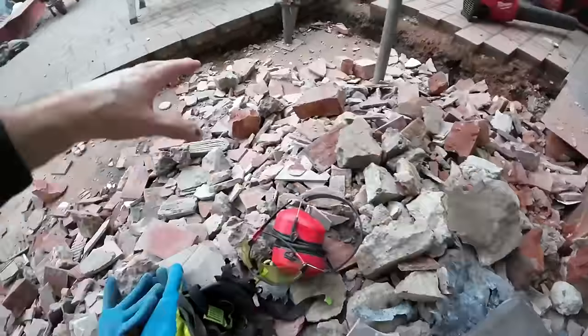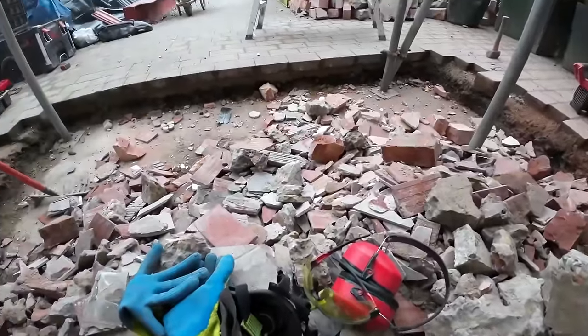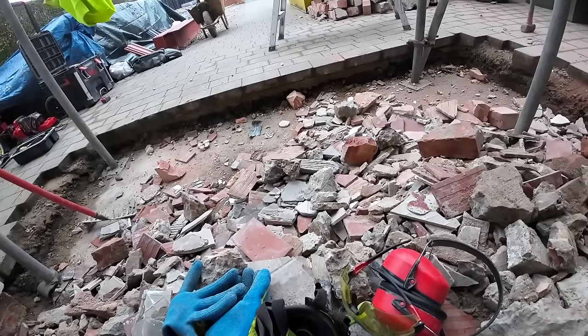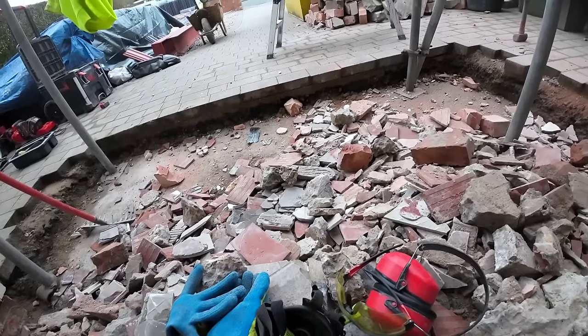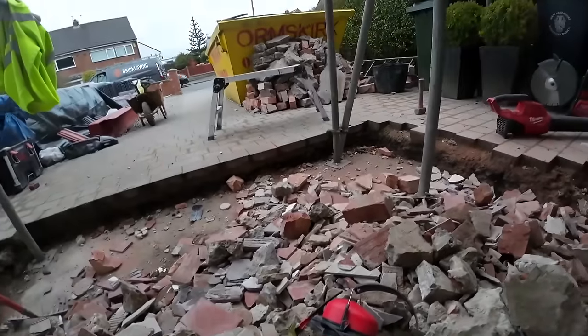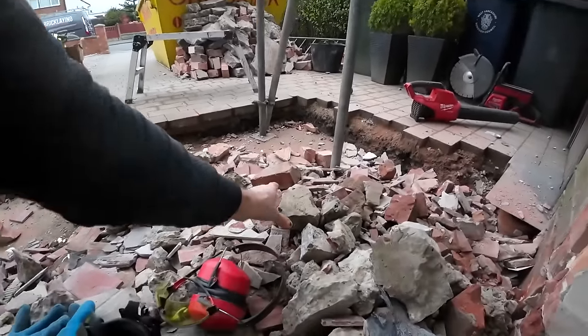We're going to reuse a load of this in this area at the bottom, the smaller stuff. Give it a good smash with the hammer, then put a bit of hardcore over the top, a bit of sand, and whack it all down. We can get recycled MOT, so why not recycle it ourselves? It's all good stuff.